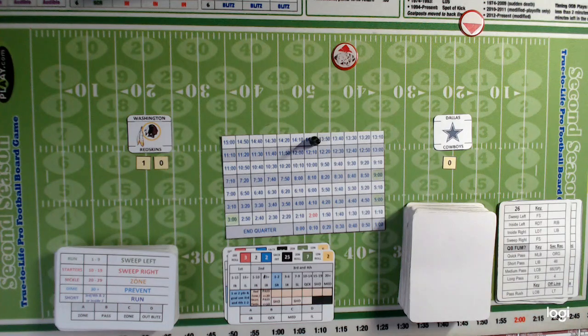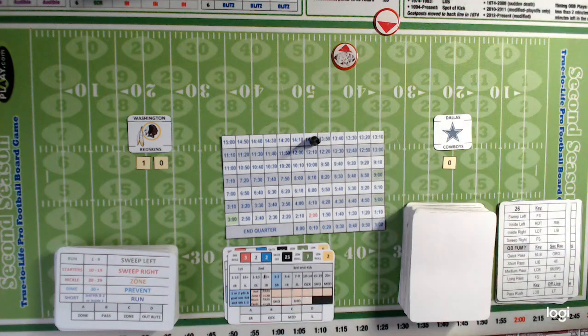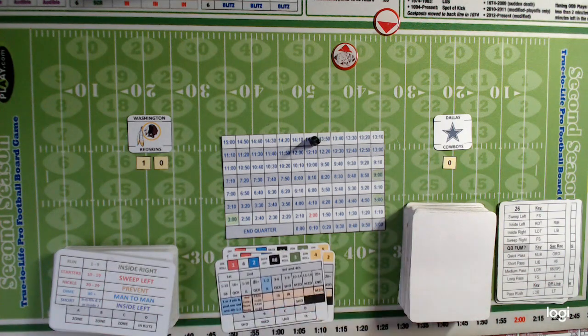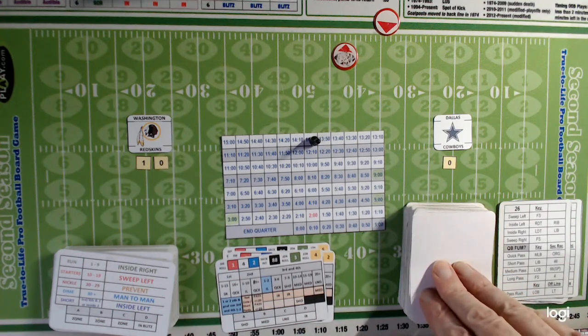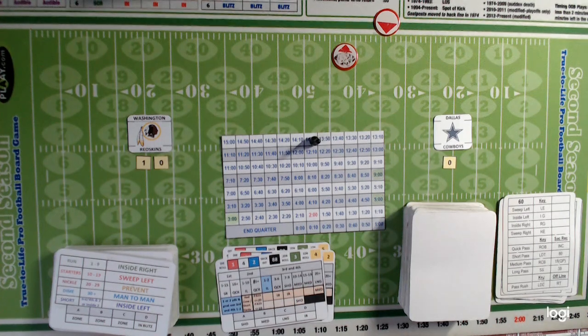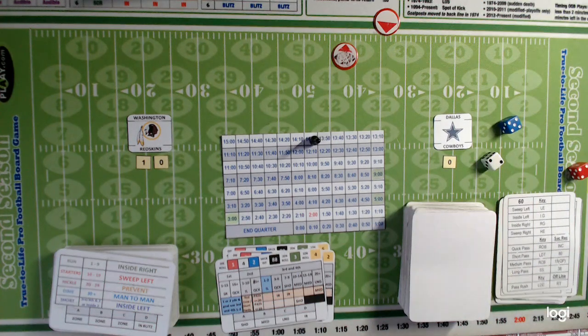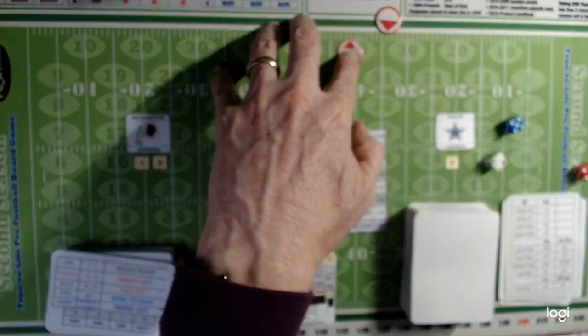2nd and 8 from Dallas's 42. 2nd and 8. So an inside left, and he's going to hand that off again to George Rogers. Inside left against a sweep left, so again it's a +1, so it'll be left guard, so we'll subtract 1. He'll become a 4, so good offense, good defense. 4-2, just going to get 1 yard.